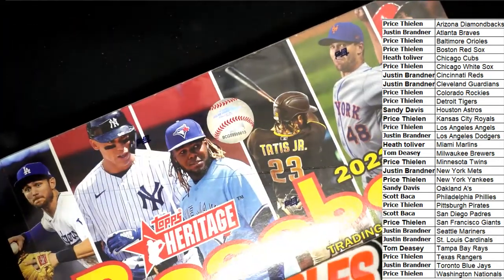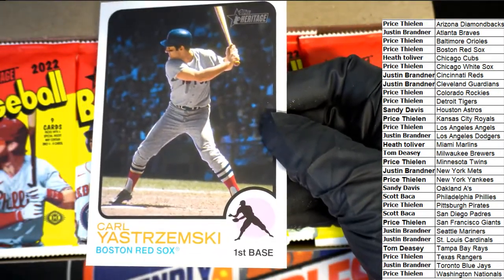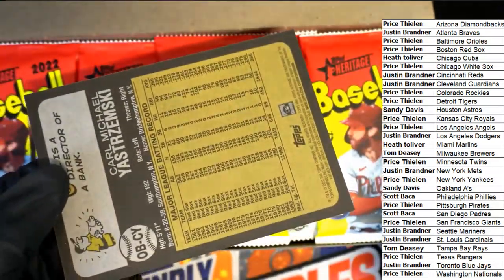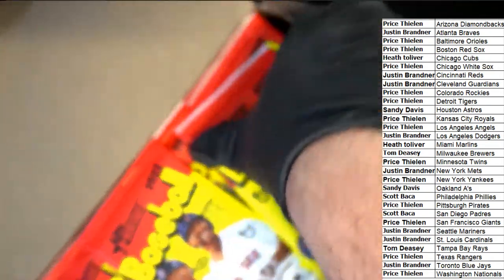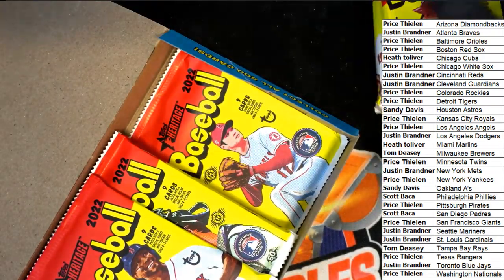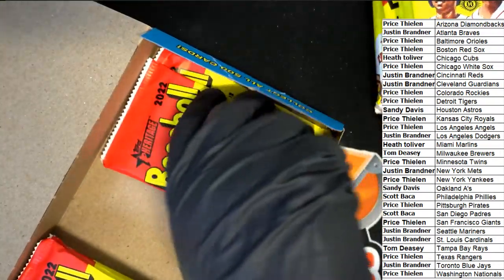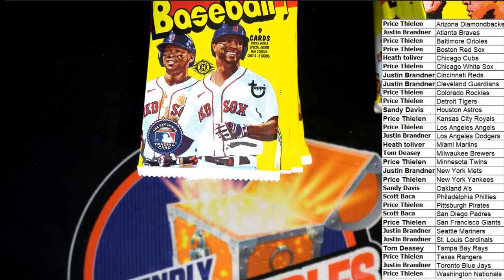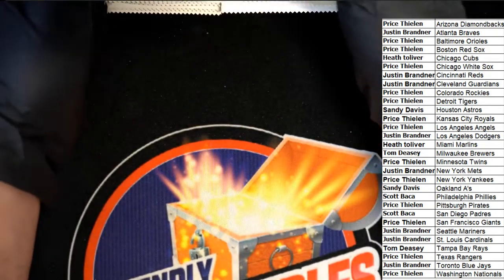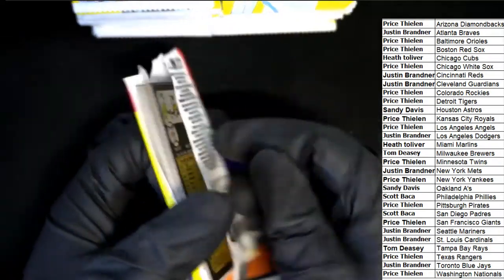Are there any trades? Nice box topper. Look at that. Carl Yastrzemski. Nasty there for the Red Sox owner. Congratulations. Nasty. No trades. Let's do it.